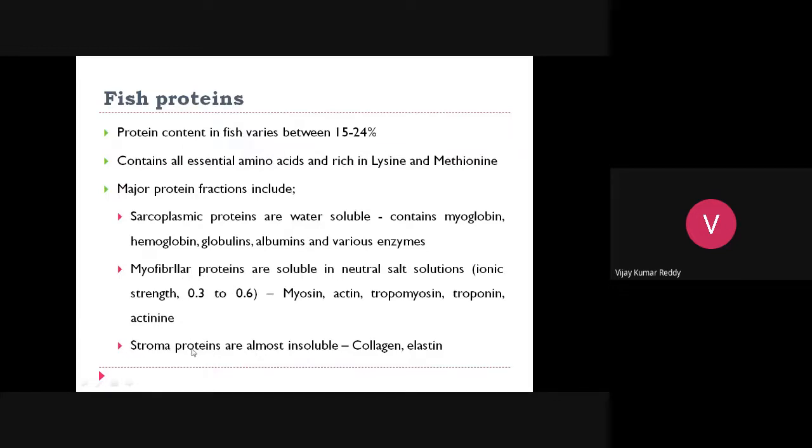Then we have the stroma proteins, which are nothing but the connective tissue. The stroma protein content is very, very low in fish, about 3% of the total protein content. Types of stroma protein include collagen and elastin. Because of the low content of stroma protein in fish muscle, the meat is very tender when compared to other terrestrial animal meat.